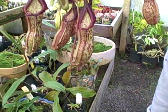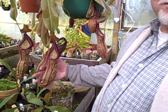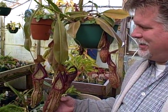Amazing. It's pretty good size, too. Do they get bigger than that? They do. There's one that gets up to about a gallon and can catch small monkeys and rodents, even though it's rare. Wow. And that's Nepenthes raja.